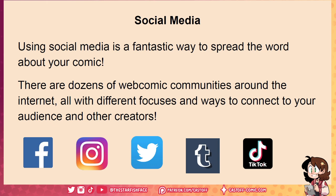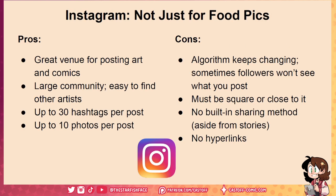Social media. My favorite and least favorite thing. So using social media is a fantastic way to spread the word about your comic. There are dozens of webcomic communities around the internet, all with different focuses and ways to connect to your audience and other creators. So now I'm going to break down all the different social media. Not an exhaustive list. These are just the ones that I'm familiar with, and I think the majority of you guys will be familiar with.